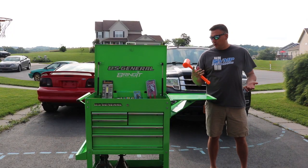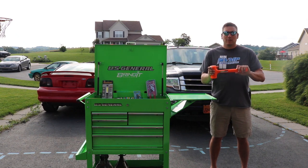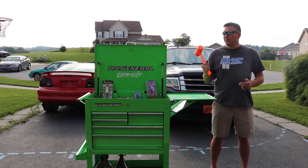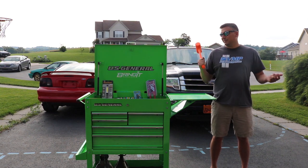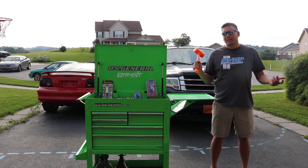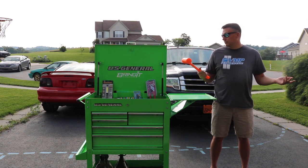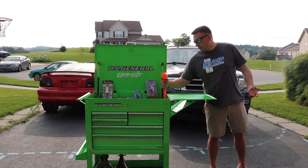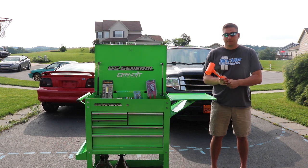My go-to hammer is this orange 3-pound dead blow hammer from Harbor Freight. I have two of these at the shop. We use them all the time. And for under $10, I think this was $9, you can beat it up. And if you use it, you get it all dirty, you chip it, do all that stuff, if it lasts a couple years, you get your money's worth out of it. And you're not really disappointed when you have to buy a new one. So this is one that I'm gonna keep in the trailer with me all the time. So I think it's a pretty good tool for under $10.